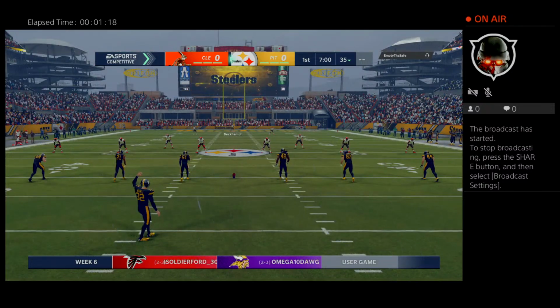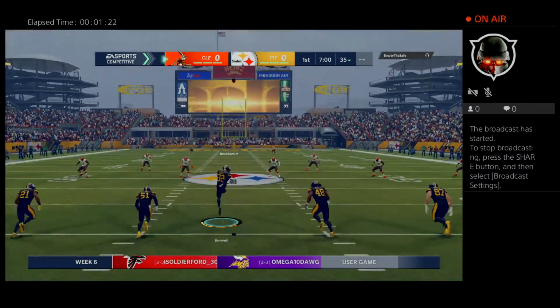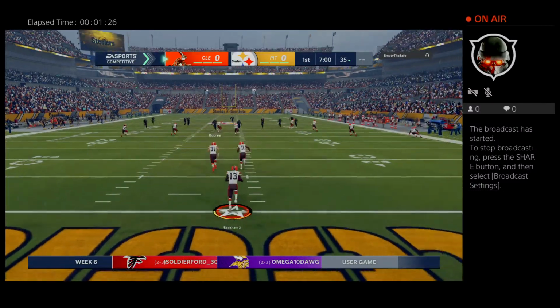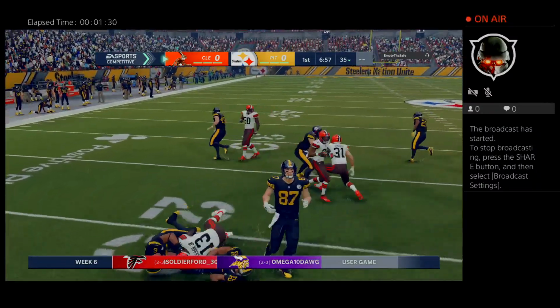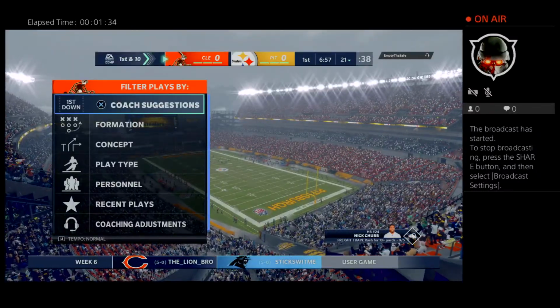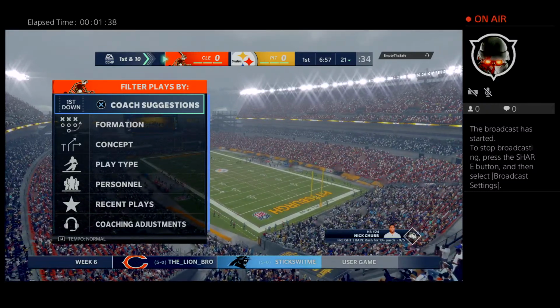Chris Boswell, the kickoff for Pittsburgh. Set to go now in Week 6 of the NFL season, and we are underway on EA Sports. And he's able to get this across the 20, but not by much, as he's marked down officially at the 21. At their own 21-yard line.